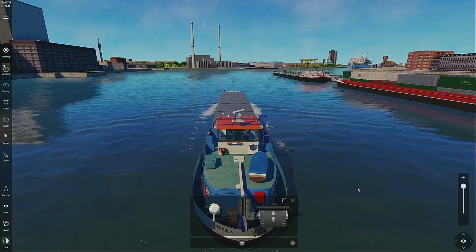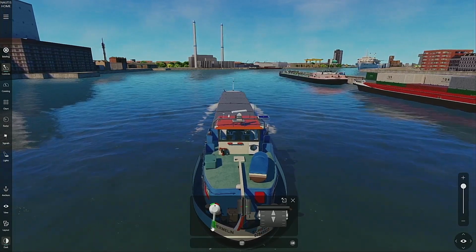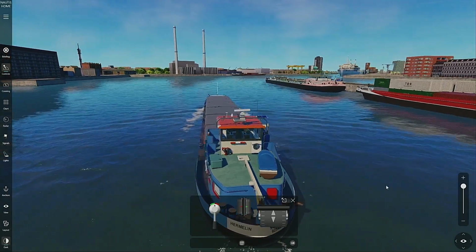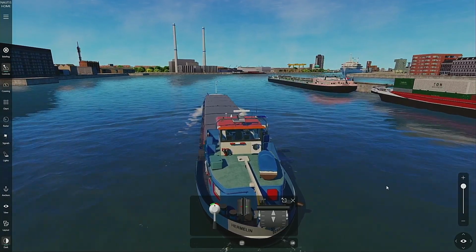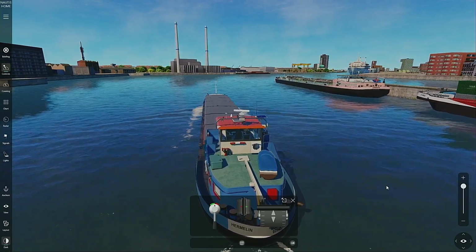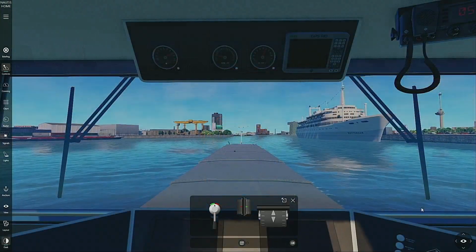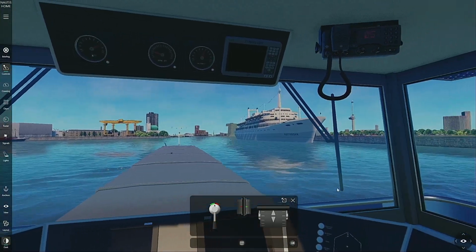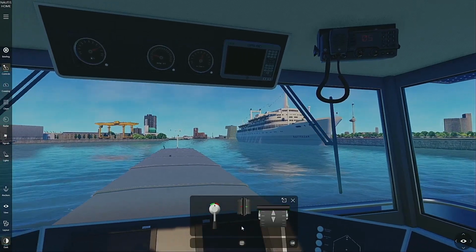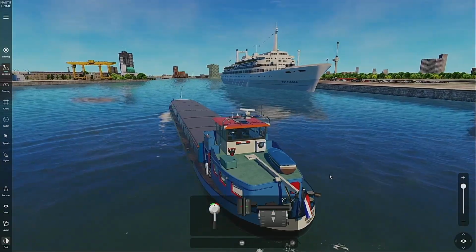And I believe, like I said, from the research I've done, this is a 1-to-1 scale. So this should take us as long as it would take us in real life. I believe that's what 1-to-1 scale means. But I'm really excited to see those 3 bridges in Rotterdam. That cruise ship is massive. Absolutely massive.